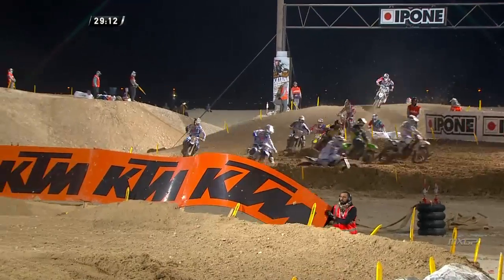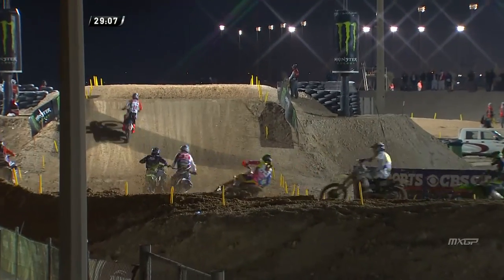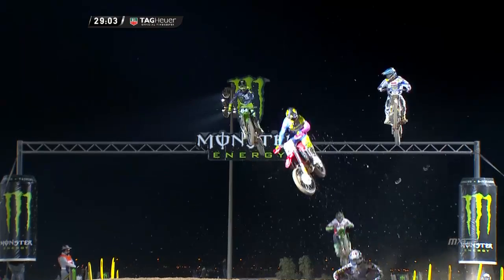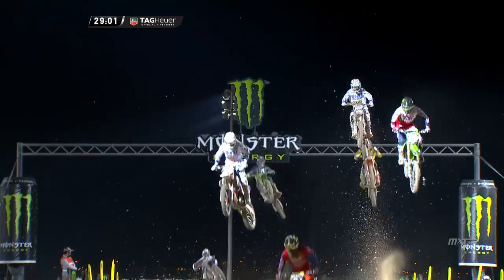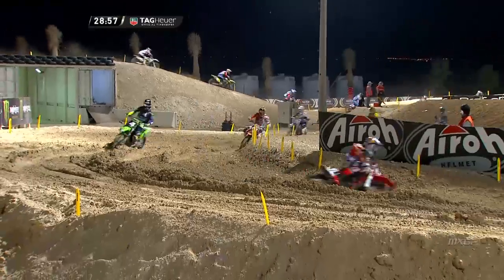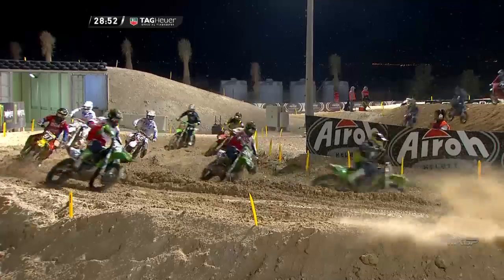51, Jens Getterman obviously went straight on through the wave section there. So the JTech Honda rider picking himself back up and rejoining the race. As Ferrandis challenges Hurlings' teammate, 41, Pals Jonas, for that second position as they came over the tabletop there. Here's your leaders, and Ferrandis still working hard, still pushed back in third position at the moment.